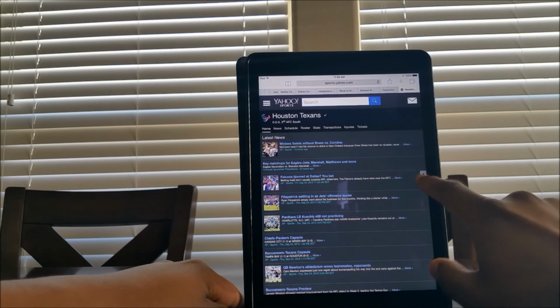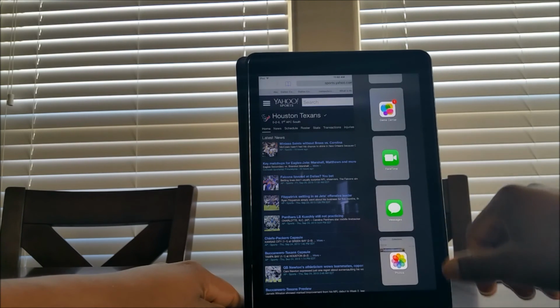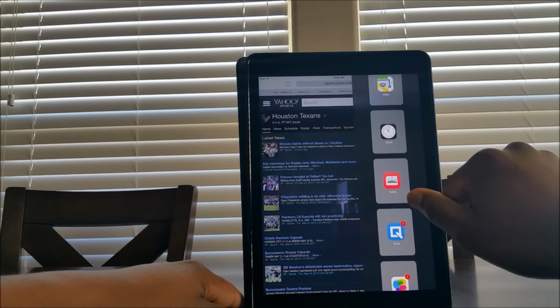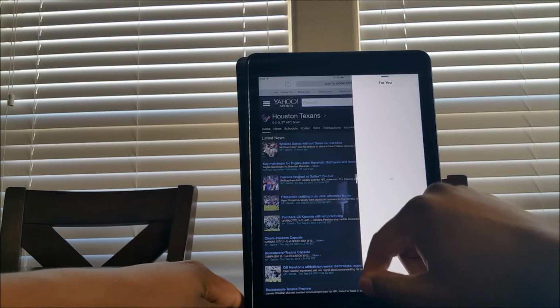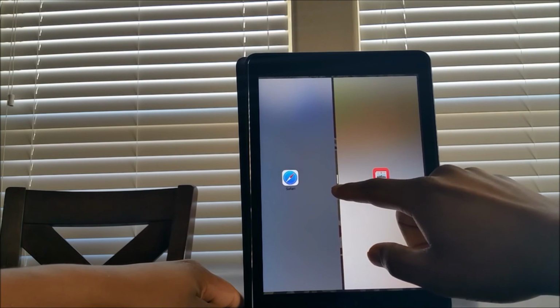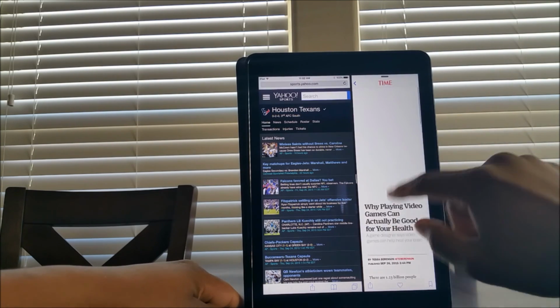Now, multitasking is something that was just now brought in with the iOS 9 update. So you can see on the left, I have the internet, and on the right, I'm pulling up the apps that are eligible to multitask. So I have Safari on one side, then I'm going to pull in the news app on the other side, which is pretty cool. And you can see once it loads up that I can see and use both apps at the same time. So it really allows for a better user interface, and you can adjust the apps like that. Really just nice and convenient and well thought out by Apple.